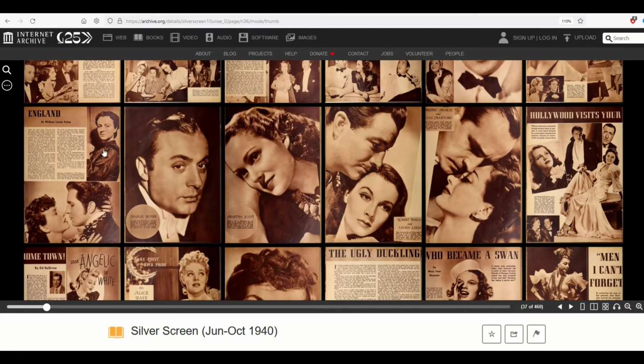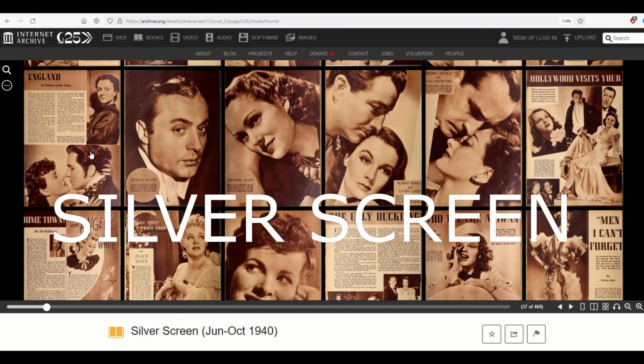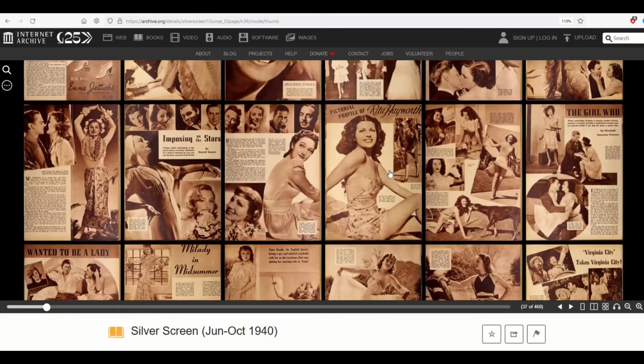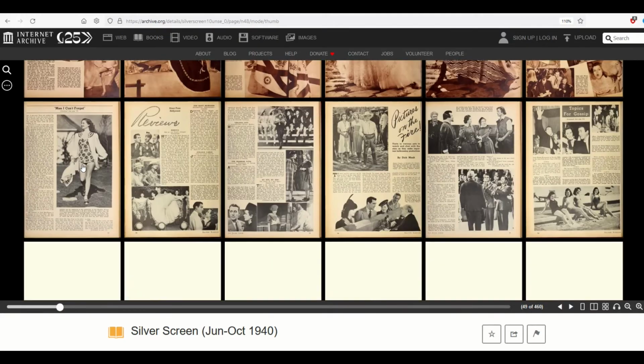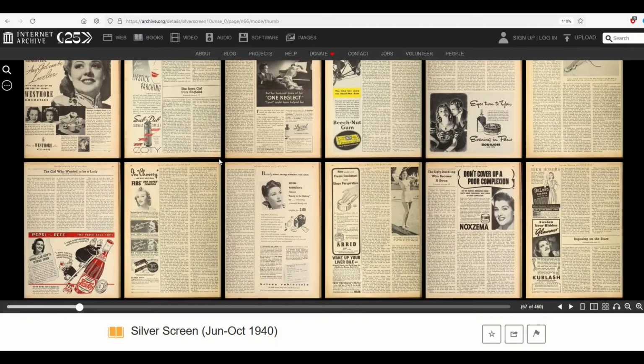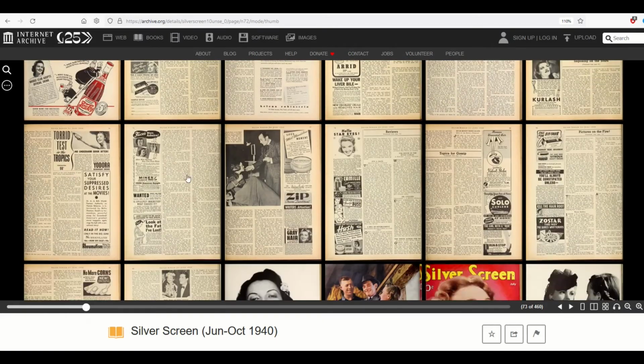This is the actual magazine. It's called Silver Screen. And as you can see, there's a lot of really cool black and white photos, plus there's the occasional color photos in here. And there's news articles, magazine articles, and there's lots and lots of things to see, including old vintage advertisements.